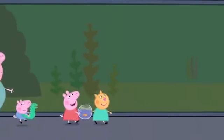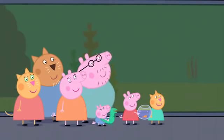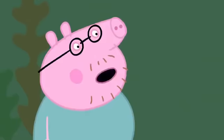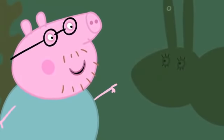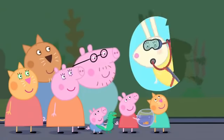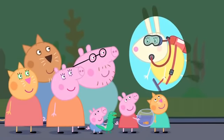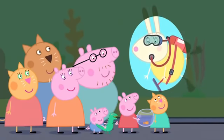Oh, what's in this tank? Nothing. It's just green slime. Look. That green slime is algae. There must be some sort of fish in here. Whoa! There's a fish with big, long ears. It's a rabbit fish. It is Miss Rabbit, wearing a diving costume. She is cleaning the fish tank. Miss Rabbit is saying hello. It is difficult to talk underwater.